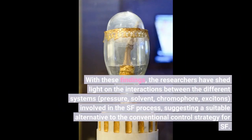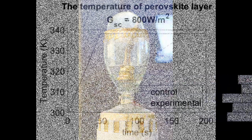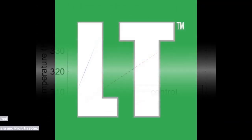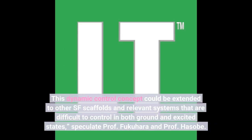With these findings, the researchers have shed light on the interactions between the different systems, pressure, solvent, chromophore, excitons, involved in the SF process, suggesting a suitable alternative to the conventional control strategy for SF. "Our study provides a new perspective on the control of intramolecular SF using hydrostatic pressure as an external stimulus. This dynamic control concept could be extended to other SF scaffolds and relevant systems that are difficult to control in both ground and excited states," speculate Professor Fukuhara and Professor Heisobe.